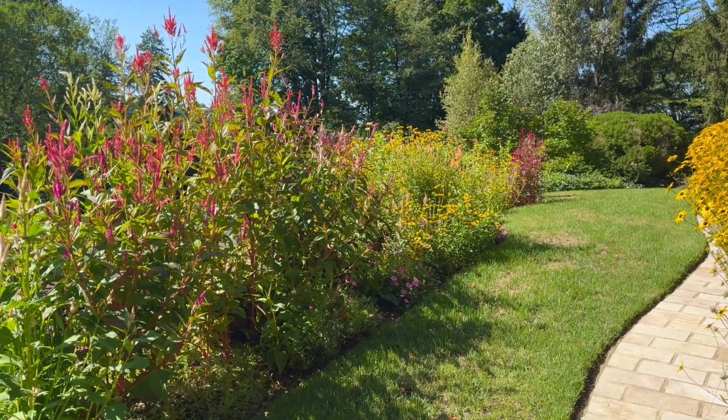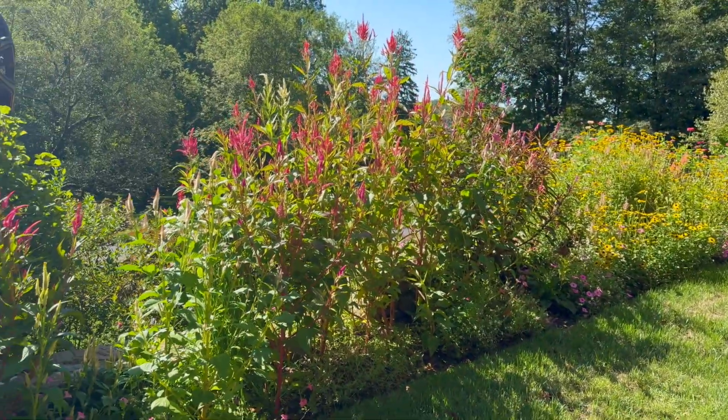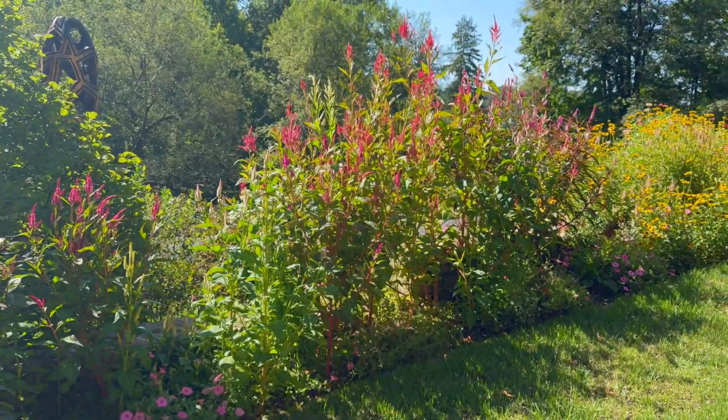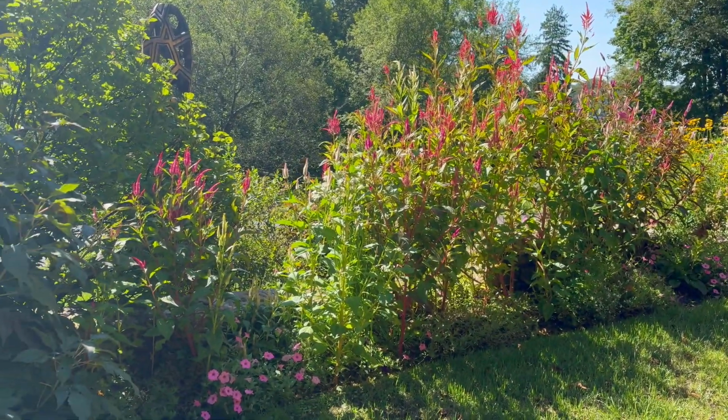So I'm probably gonna be doing some replanting in the fall and see if I can make that happen instead of having it all come here, because this is just too tall for me. It's just too tall. I really like to see the view out in the yard. But anyway, so all the celosia is doing well.